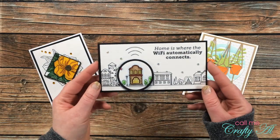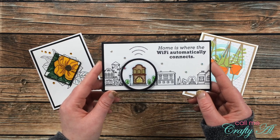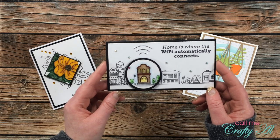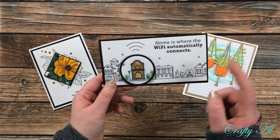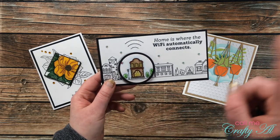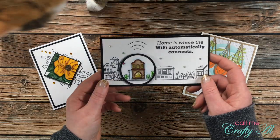In the center was my first mini slimline that I have made. I love this size now, and I know that I'm going to keep making them. And once again, I used the spotlight technique. The stamp set is from Simon Says Stamp. It came in one of their card kits. And I decided that I would kind of highlight or spotlight one of the houses to go along with the sentiment that says, home is where the Wi-Fi automatically connects.